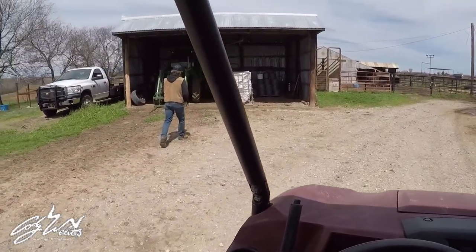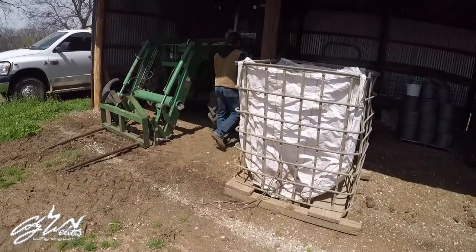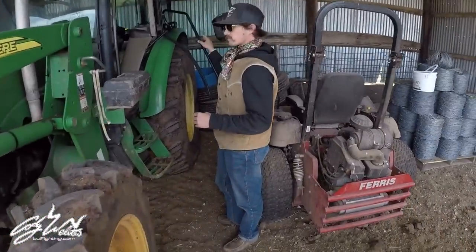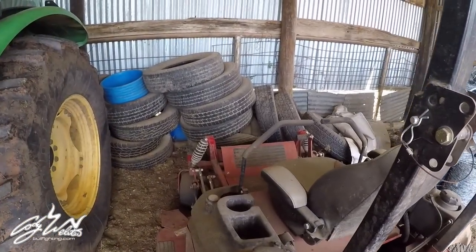I got a tip from a buddy that said get some tires to roll these troughs back over. So I'm gonna get some of these old tires and see if that helps us to keep from breaking more troughs, because I already broke one.